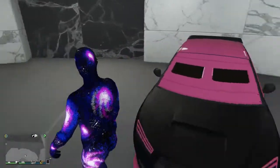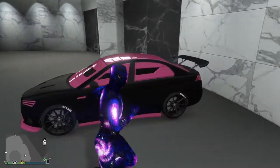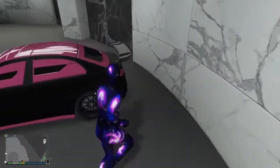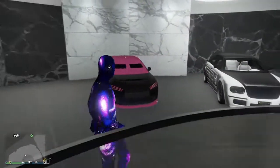Next we've got the armored Kuruma, in the exact same condition it was in the last garage tour. Not one thing has changed about it. Actually, I did make the color the crew green, which I really like, but I changed it back because I thought this one suited it much better.